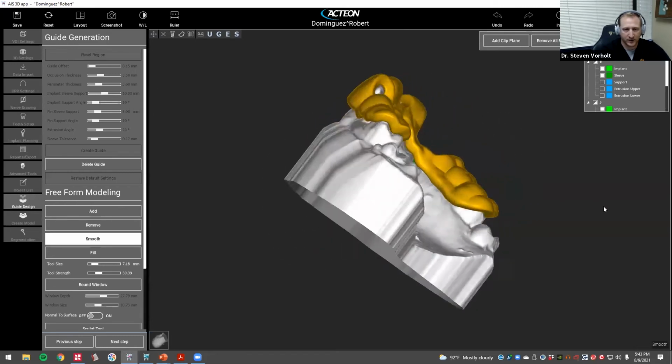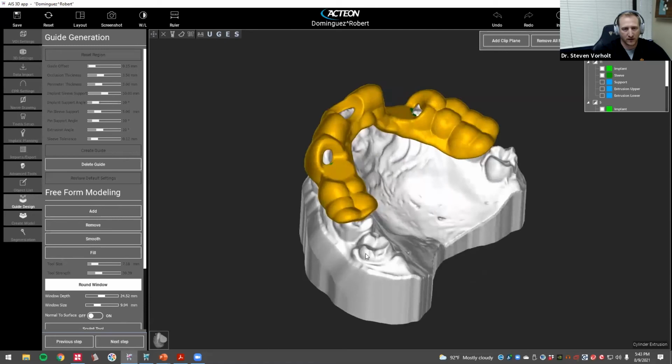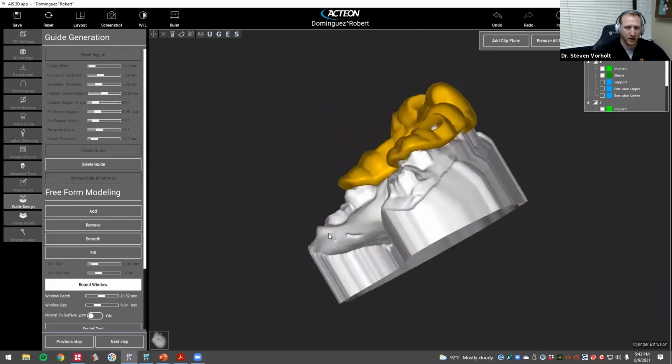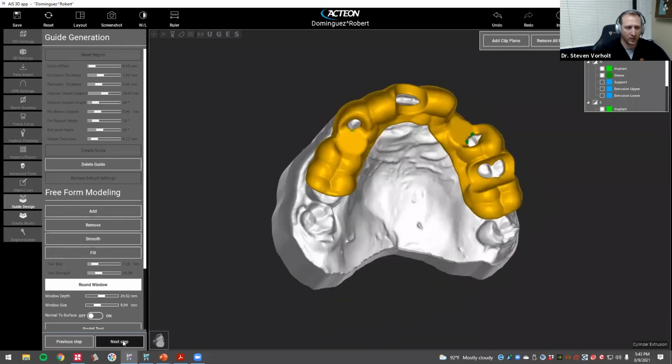You can add windows in the back here as well. I like to have windows somewhere near where I'm working, so that I can confirm that that area is also nice and down. Basically, we're taking a bite out of the guide here. So here's another window. And on this side, there's not too many teeth, so we'll leave it windowless. And then we'll hit next.